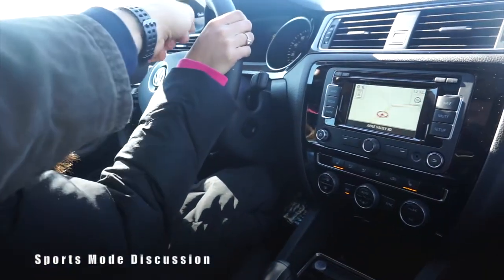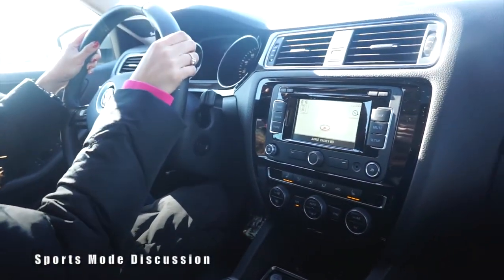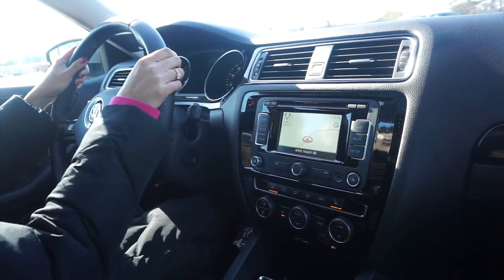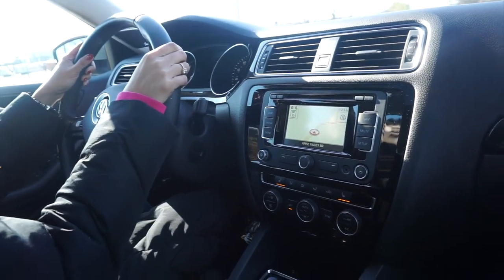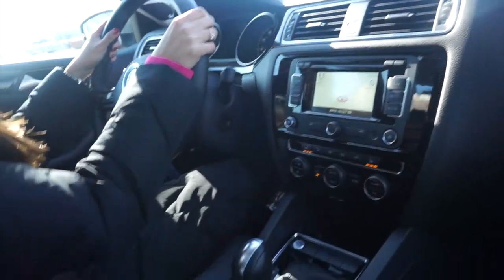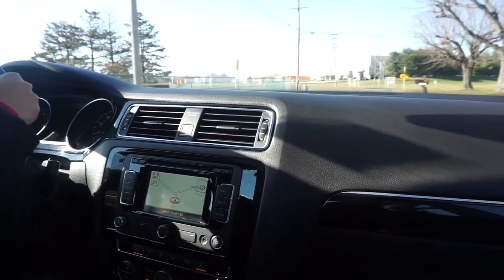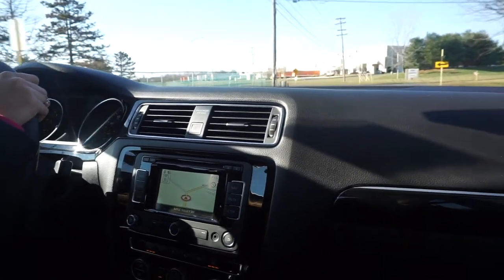Okay, let's go. Sport makes you shift at a higher RPM. See, that's the RPM. It makes it give more power and shifts later. Drive shifts earlier, like a regular car, and saves you more gas. So keep it in drive. That's how I can explain it. Still the same route? Mm-hmm. We can go that route and we can go somewhere else after that.